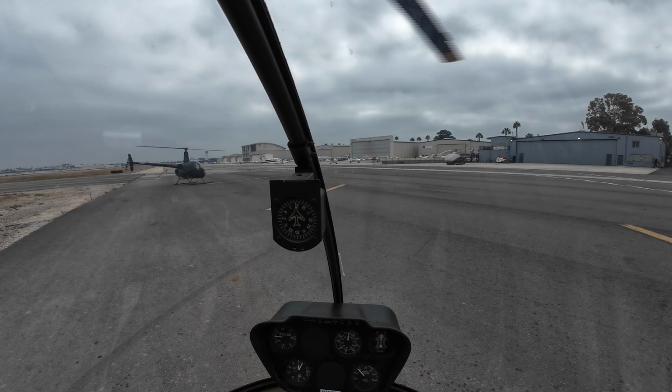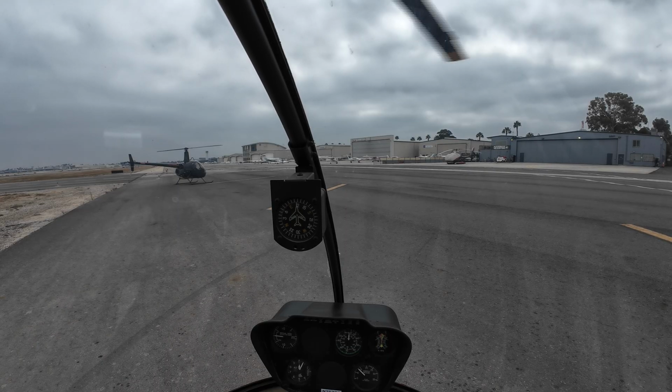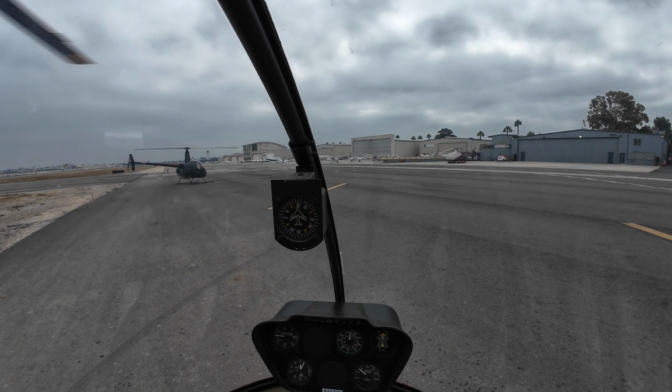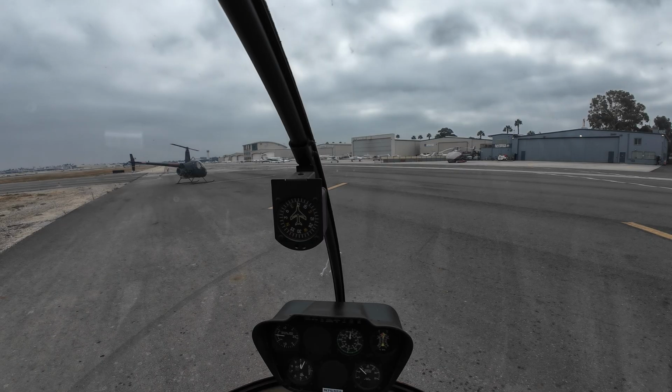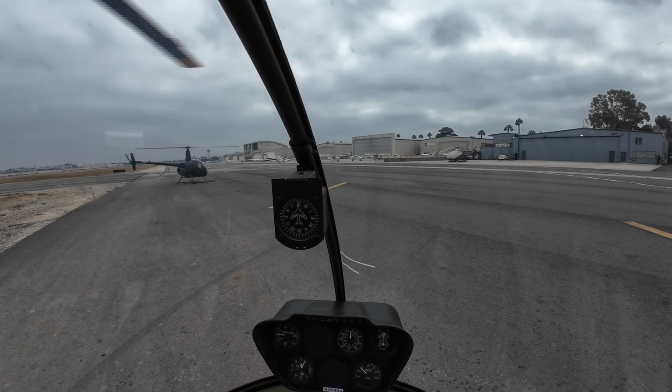So normal flying position. And low RPM check. Increase. I'll also make the radio a little louder, it was a little quiet.